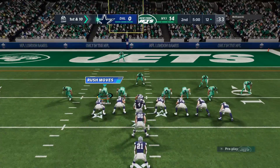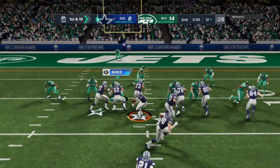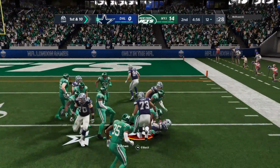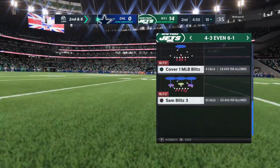From down at the 12, it's 1st and 10. They keep on the ground with Elliott. And he'll get this one down to about the 10-yard line. Give him a couple on the carry there, 2nd and 8.